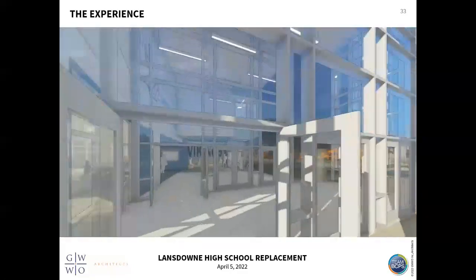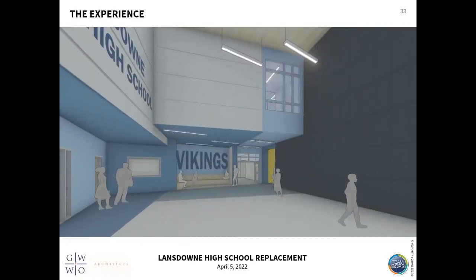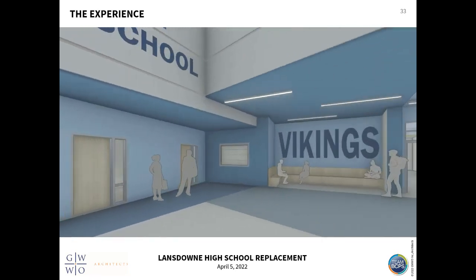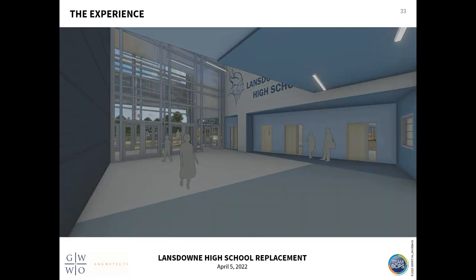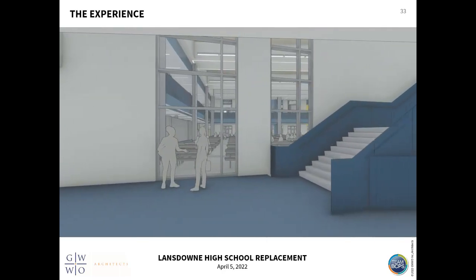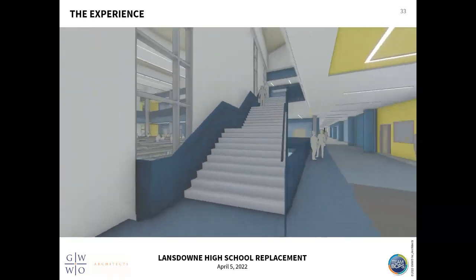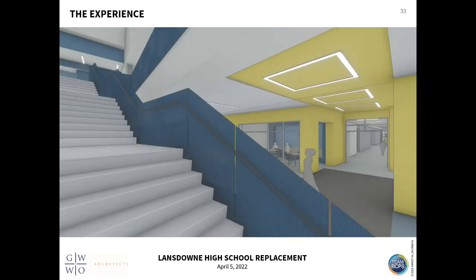Views from the admin area for everyone approaching and entering the building for visual control. Students can enter in the lobby, with access to the health suite. As we look into the main core of the space, there's a connection into the multi-purpose commons. A centralized stair organizes the space and allows circulation throughout.